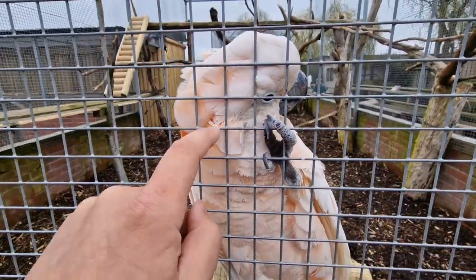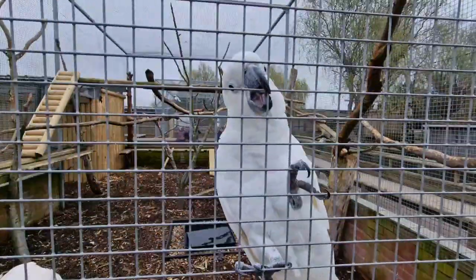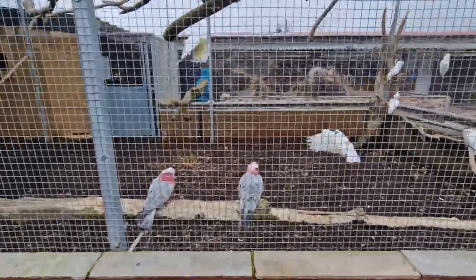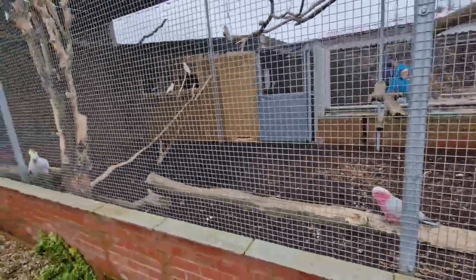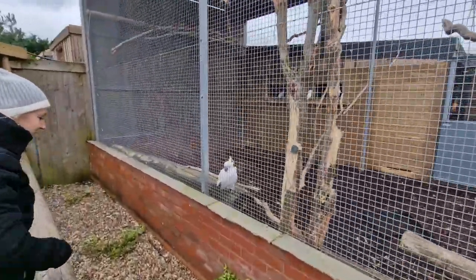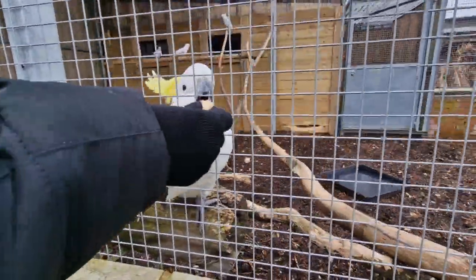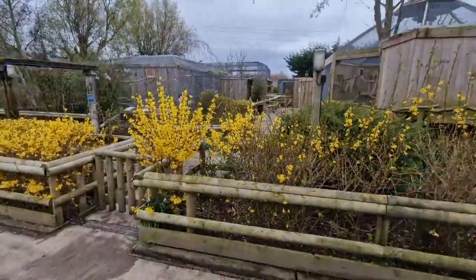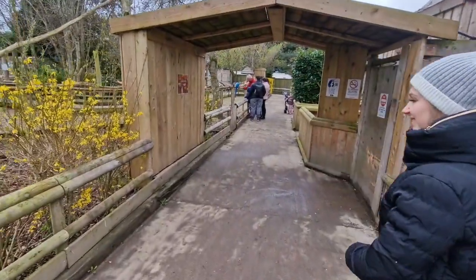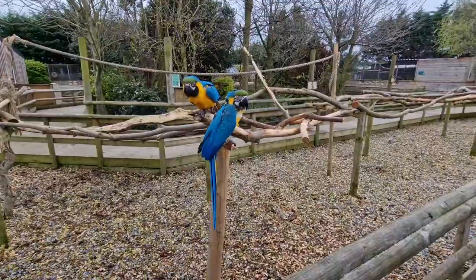This lovely pink cockatoo. And you're coming in for some as well. A couple of beautiful galahs here. Hello, galahs. You flaming galah. And there's a lovely, beautiful cockatoo here. Beautiful. Further down then, we're currently walking through the parrot area. And there's a beautiful couple of macaws here. We'll have a look at those in just a moment, here at the wildlife park.